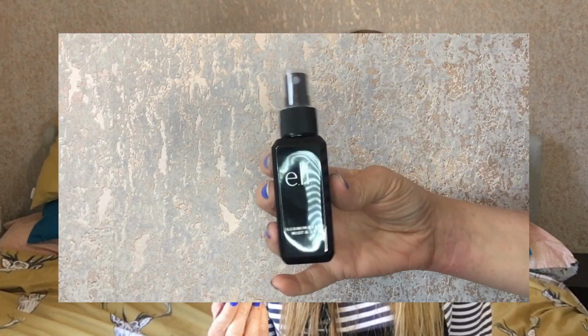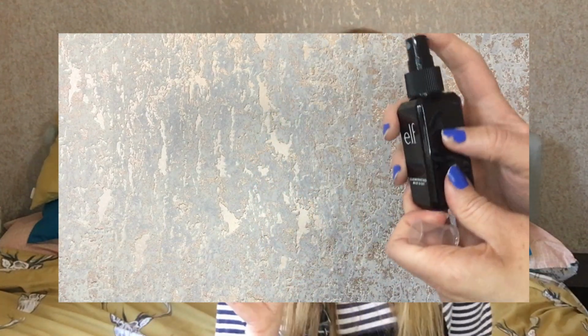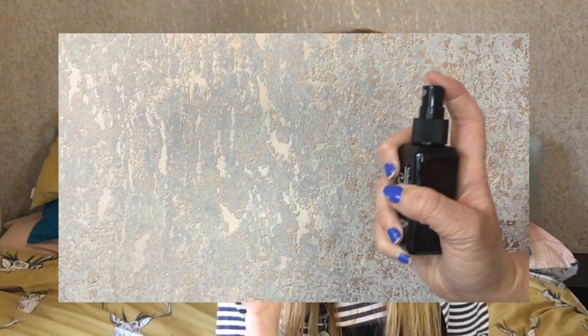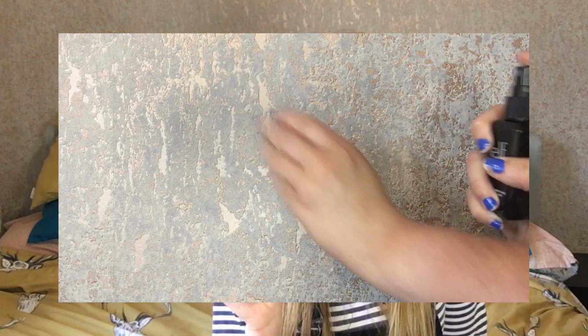So next up I got the e.l.f. Illuminating Mist and Set. I love an illuminating setting spray. The one that I use at the minute is NYX, I think, but I'm always open to try new ones. I am a recent convert to a setting spray, but I couldn't be without the NYX one that I use now. I love it, so I'm giving this one a go from e.l.f.